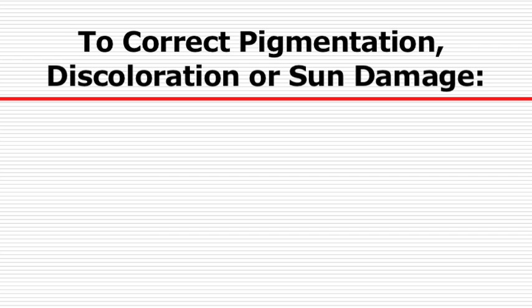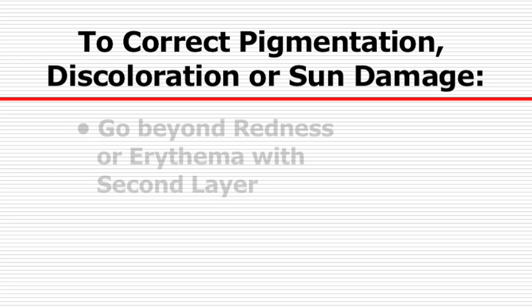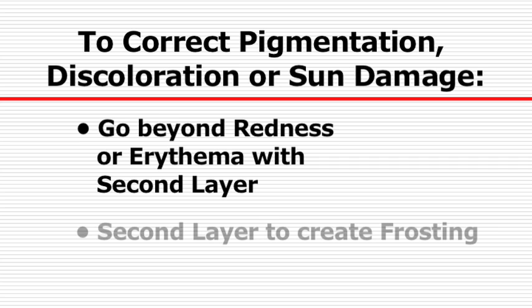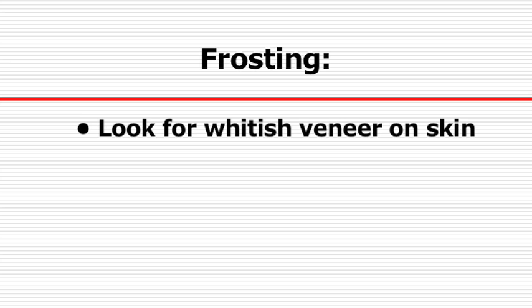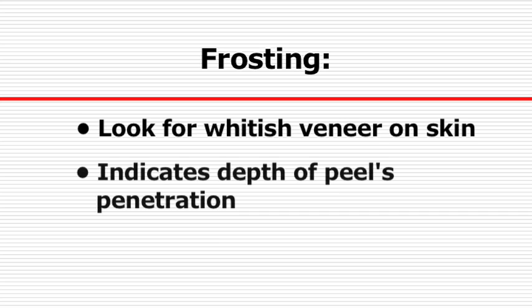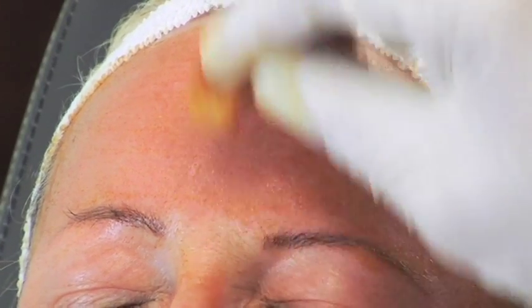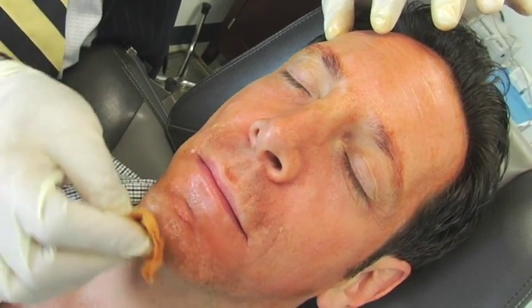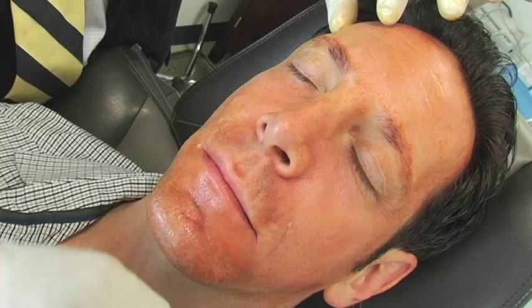If your goal is to correct the discoloration and pigmentation or sun damage, then you need to go beyond redness or erythema. So we need to apply another layer or two to create something we call frosting, which is a little whitish deposition on the skin that tells you that the peel penetrated deeper. So I'm gonna go ahead and do the second application. I waited 2 minutes. She would do the same process again in a systematic fashion, like painting a wall.